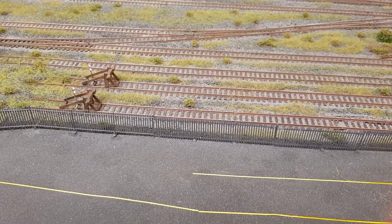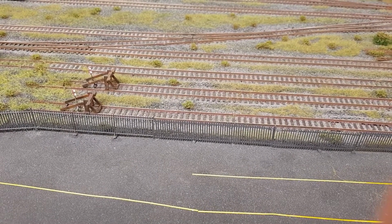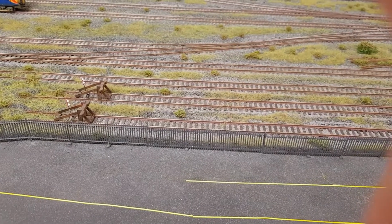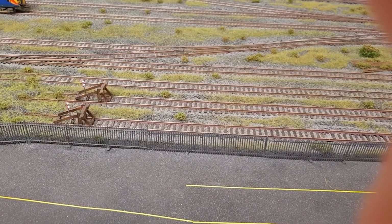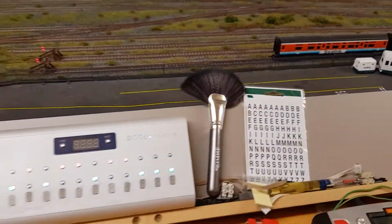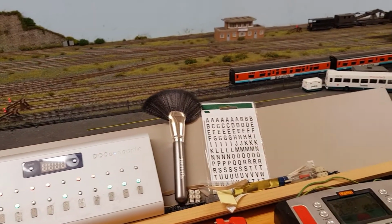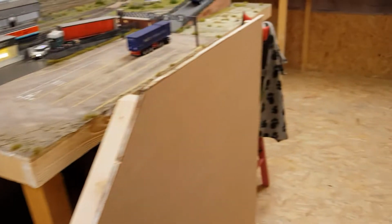My mate Dave was kind of in despair putting these point motors underneath without a magnetic end on the screwdriver. So I was a bit in despair, and he's actually got me a magnetic set, bless him. So yeah, that's pretty much where I'm at the moment.